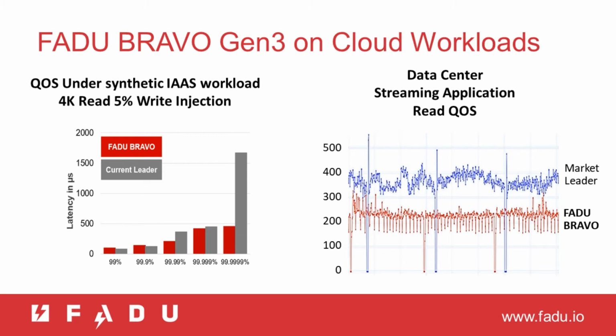On the right-hand side, you see a data center streaming application with mostly random read and large surges of sequential write. You can see that the market leader is in blue and it has higher overall latency as well as QoS. FADU below shows a much lower average latency and a much better QoS.